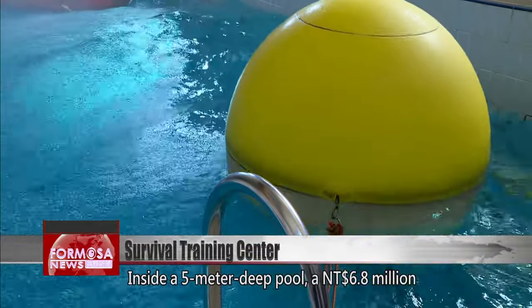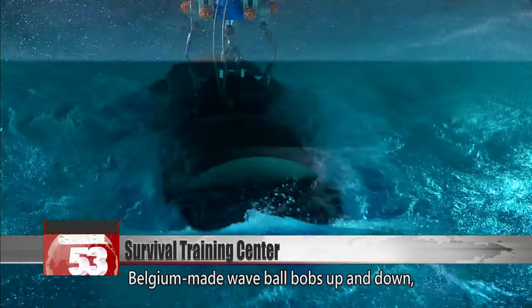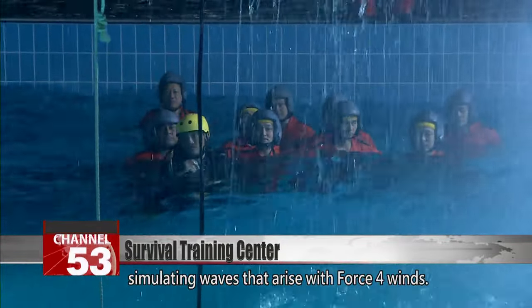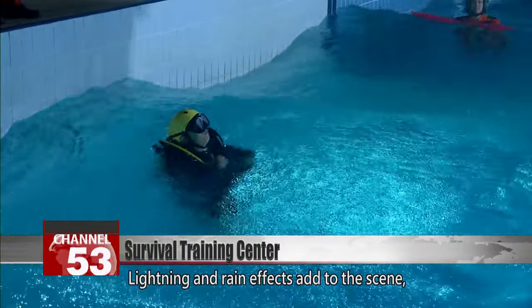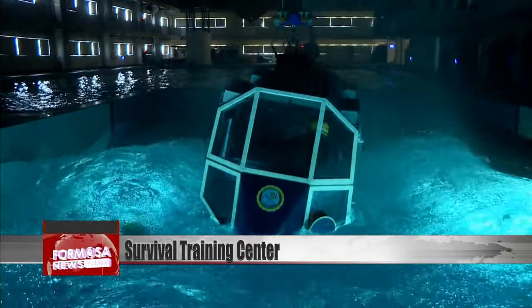Inside a 5-meter-deep pool at 6.8 million NT, a Belgium-made wave ball bobs up and down, simulating waves that arise with force 4 winds. Lightning and rain effects add to the scene, creating a disaster zone.